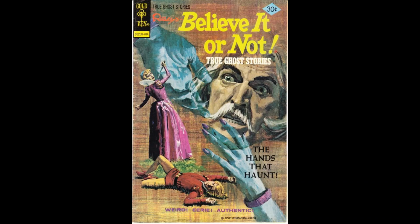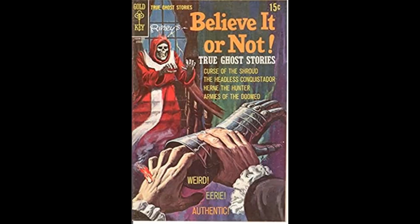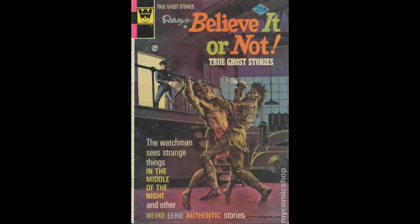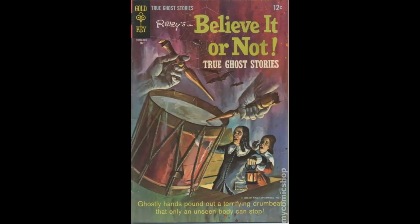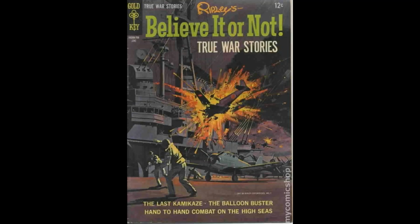Now, I do remember buying my first Ripley comic. Might have been early 1970s, and because Gold Key, as a lot of people know, was pretty well the third biggest producer of comic books behind Marvel and DC, and that was the last great era of pulp.